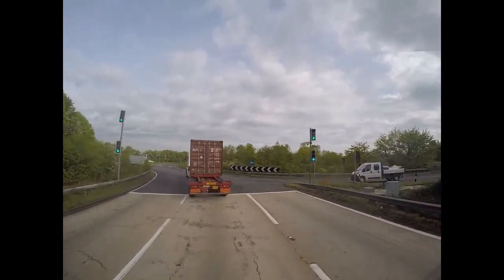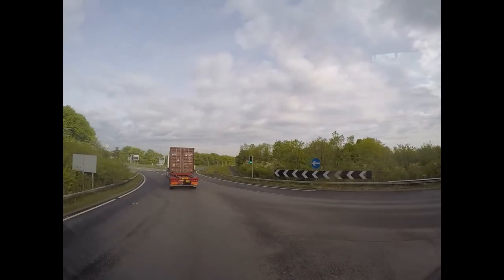Engine brake. There we go. See, it took a couple of seconds to choose a gear. I got a beep for something or other as well. Not sure what that was for.